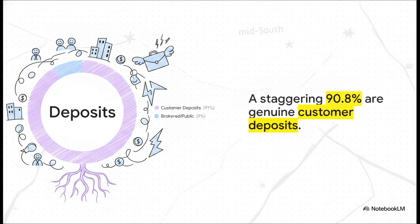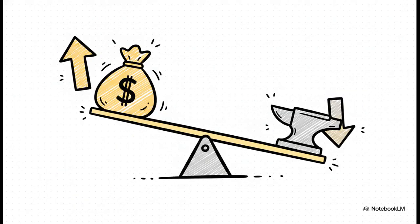Their entire foundation is built on sticky, direct relationships across the Mid-South, not flighty institutional money that's going to vanish when the market gets spooked. And they're actively improving this mix too. They successfully grew their average non-interest-bearing deposits, which is basically free money for the bank to use, by 4% annualized in the linked quarter. Thanks to that and strategically shifting away from some of those brokered deposits toward more favorable Federal Home Loan Bank pricing, they pulled off a brilliant dynamic. They actually dropped their overall cost of deposits by 3 basis points, down to 2.44%, all while simultaneously growing their asset base.